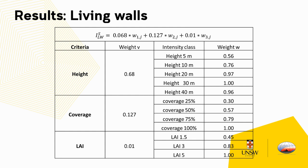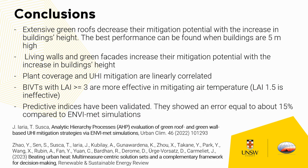This equation will provide you an idea of the potential mitigation. In conclusion, we can say that the extensive green roof decreases its mitigation potential with the increase in building height. The best performance can be found when buildings are 5 meters high. Living walls and green facades increase their mitigation potential with the increase in building height. Plant coverage and UHI mitigation are linearly correlated. VIVTs with leaf area index equal to 3 or greater are more effective in mitigating air temperature, and the leaf area index equal to 1.5 is ineffective.